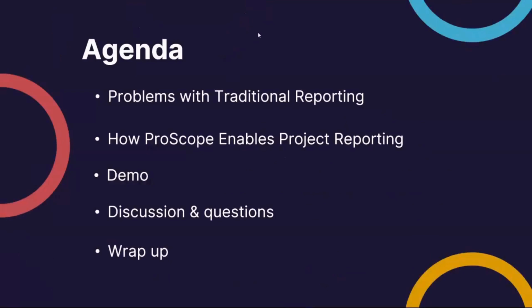So for today's agenda, we're going to start with problems with traditional reporting. So we're going to cover what are the most common problems that face organizations who are still using traditional reporting. We'll then move on to how ProScope enables project reporting. So we'll have a look at how ProScope can help you report in a more efficient way. We'll then have a look at a quick demo that we've put together, and then we'll have some time for discussions and common questions at the end, and then we'll wrap up this webinar.